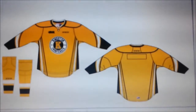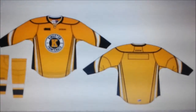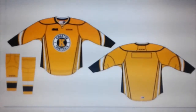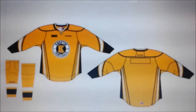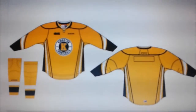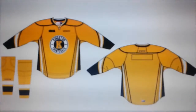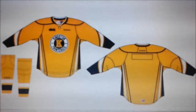And I don't know how many people would agree with me on that, but I think Kingston's uniforms, their home and away ones, are some of the best in the whole CHL. And I think it's a shame that their third jersey isn't even half as good. This is disappointing. Their old third jersey with the black shoulder yoke and the Kingston word mark on the front is much better than this.